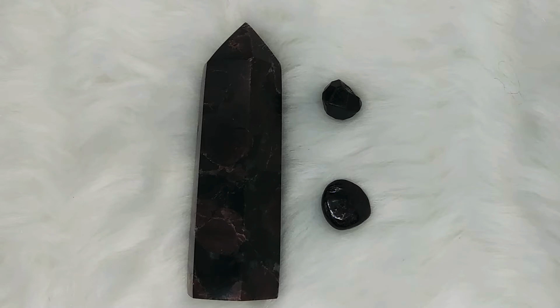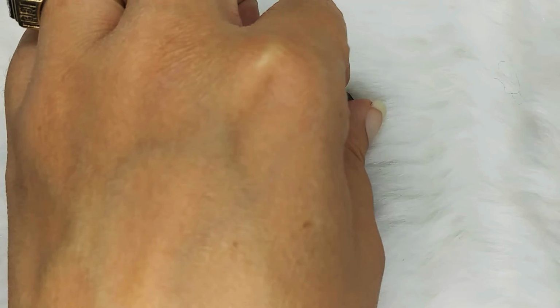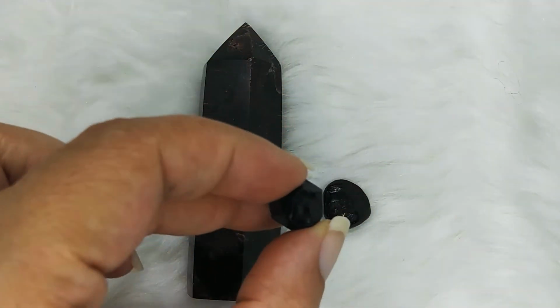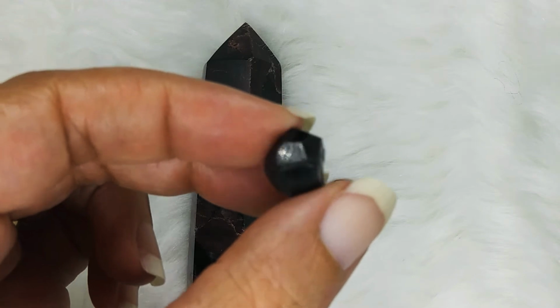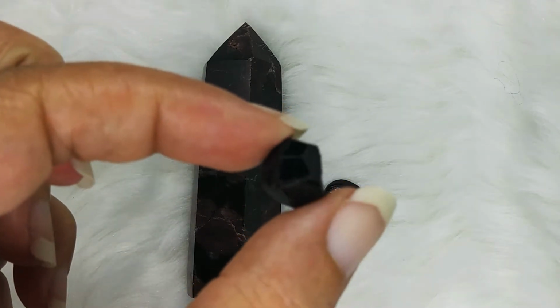I did not know that I had 3 different types until I looked it up and found out that there are 9 different types of garnets. So that is super cool to me, especially because I now have 3 of them. I have the faceted, which is like the crystal version of it, if you guys can see that.